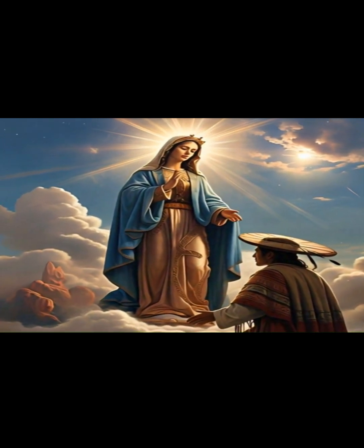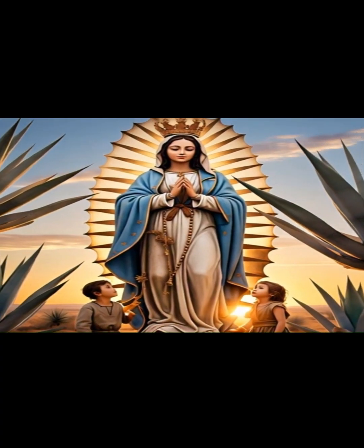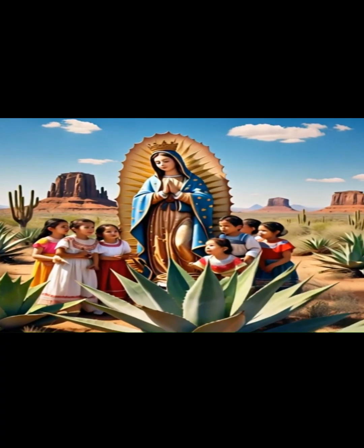These mysteries continue to be the subject of debate and study, and while science tries to find rational explanations, the faith of millions of people remains a powerful force that transcends scientific investigations.